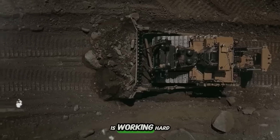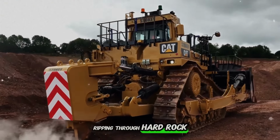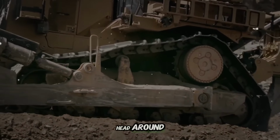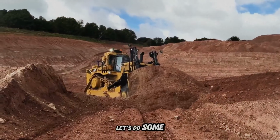When a D11 is working hard, meaning it's in high production slot dozing or ripping through hard rock, it burns through diesel at a rate that is hard to wrap your head around. We're talking about 25 to 45 gallons per hour. Let's do some quick math.